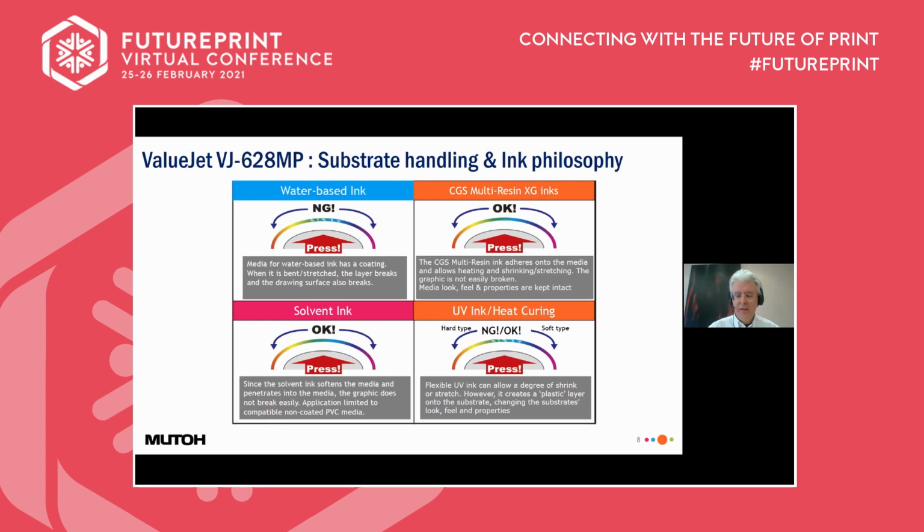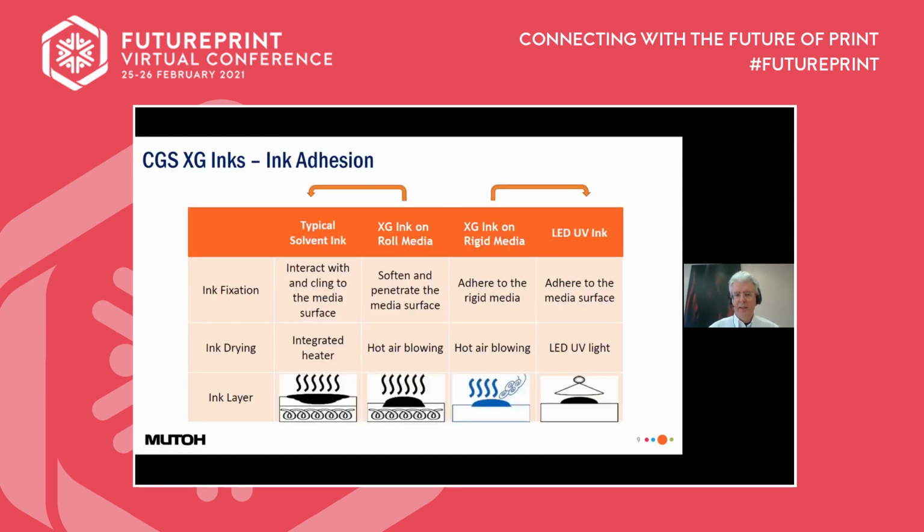On the next slide, you will be able to see a bit how we tackle that. Basically, we made a chameleon ink, which will act a bit like a solvent ink when you speak about roll type media. But for plastics, which could also be roll, but more typically rigid media, it will act a bit like a UV ink, but still it will keep intact the look and feel of the media.